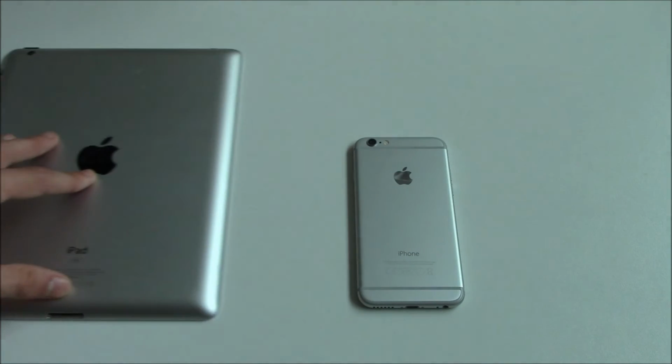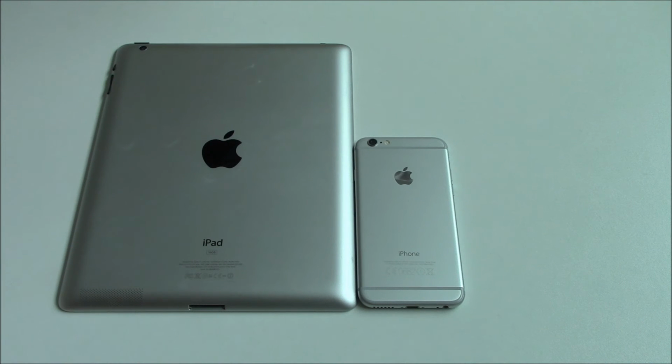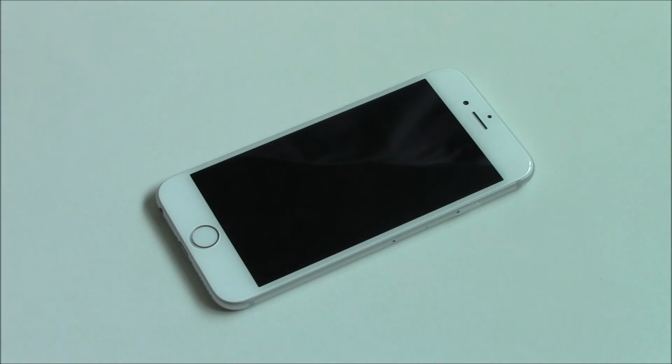So finally now looking at a comparison with the iPad 4. Obviously that is considerably bigger than the iPhone 6. But again, just for you to gauge the size difference so you know if you're about to buy it, how big it actually is. So anyway guys, I hope that video has been helpful, and I hope now you can really gauge an idea of how big the iPhone 6 actually is. It's not humongous, but it is a good and decent size increase from the iPhone 5S.